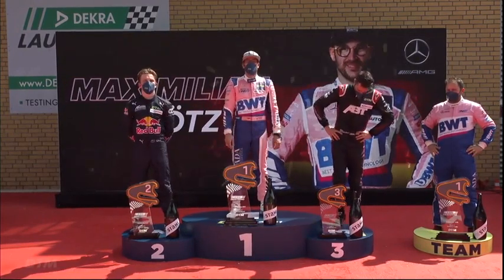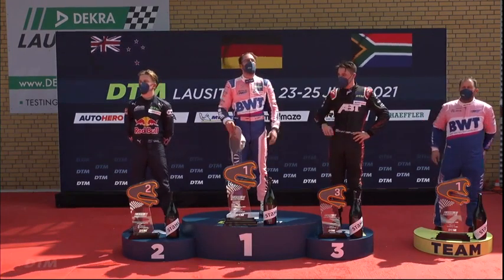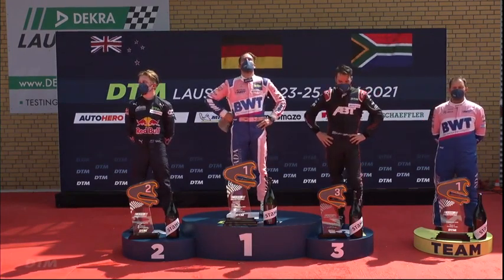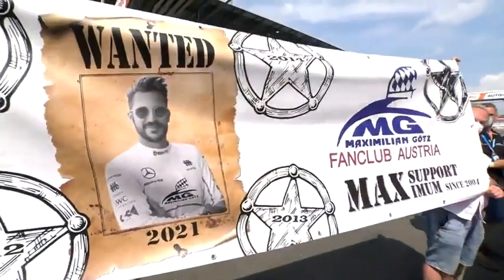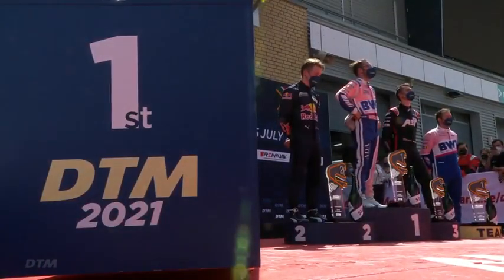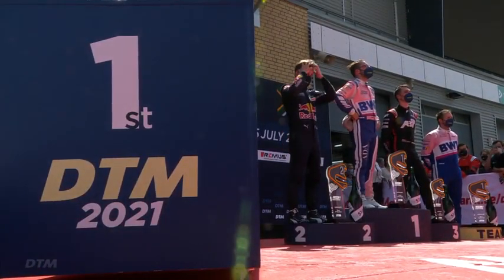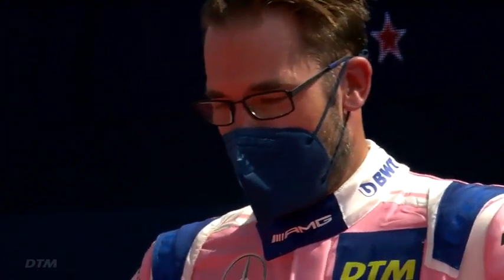Your winner, though, a wanted man, is Max Gotz. He's got a fan club here. He's a race winner, but the winning team that took him to that victory is represented on the podium as well, Team HRT. They'll get the team's trophy on the right. And Max Gotz now is brought forward onto the top step of the podium, congratulated by his rivals. Hugs from the team and on to the top step of the DTM.